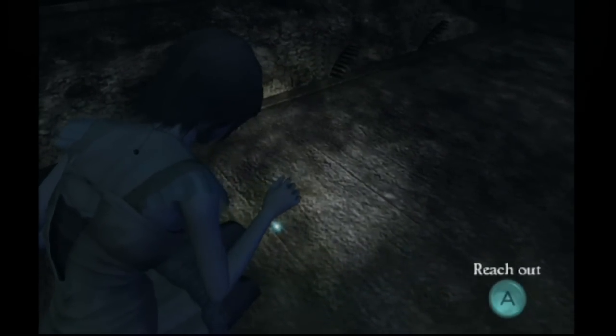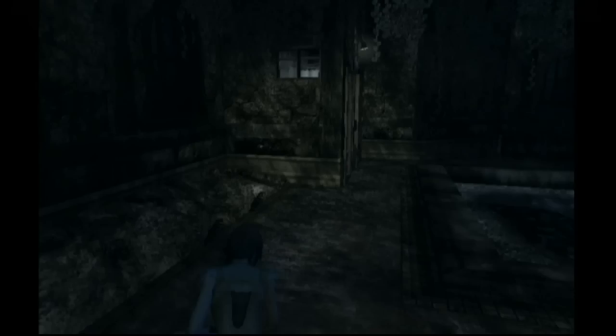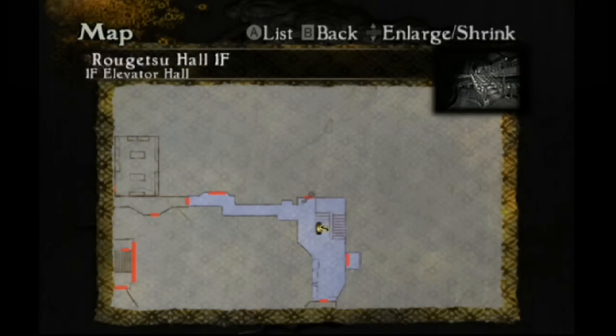As you can probably guess, the item waiting for us is the key to the basement. So we can now safely head there and turn back on the power to the elevator.